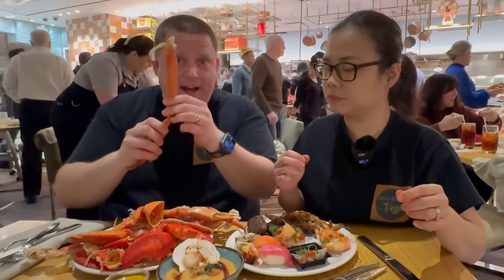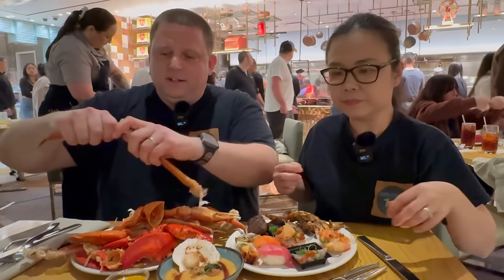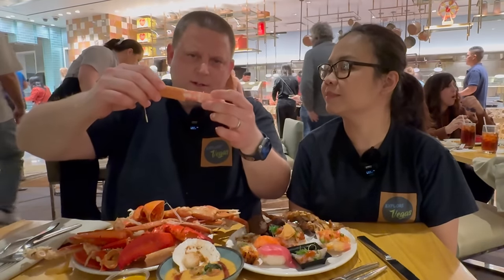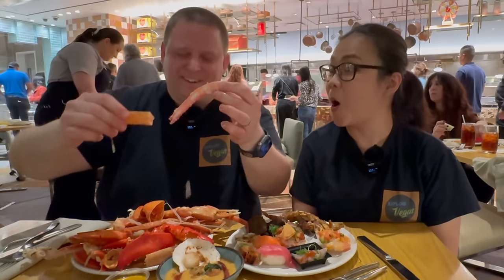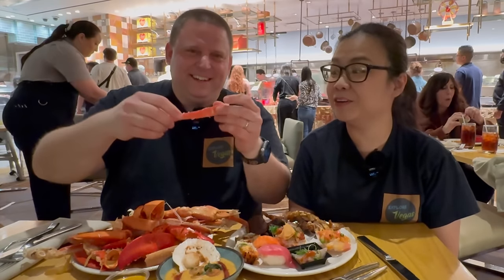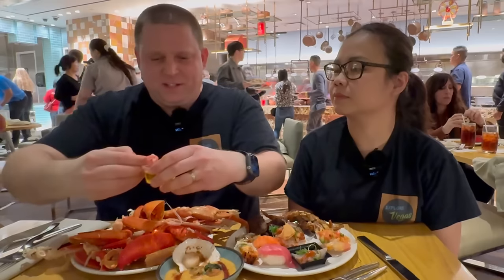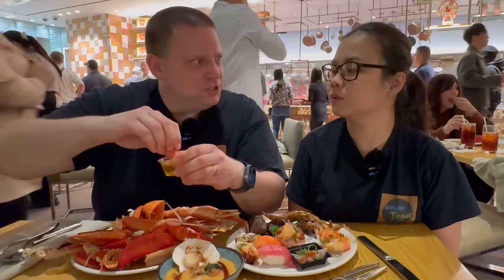Of course, they also have steamed snow crab legs. That's an everyday thing here. Is that warm? It's warm, oh yeah. Look at that. Oh my God, so fresh. It just slides right out. That's how you know it's fresh. Let's get this bad boy right into the butter and chow down.